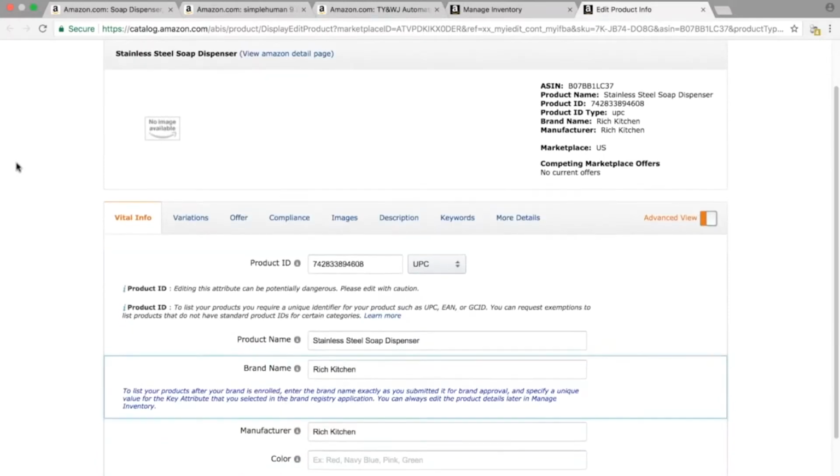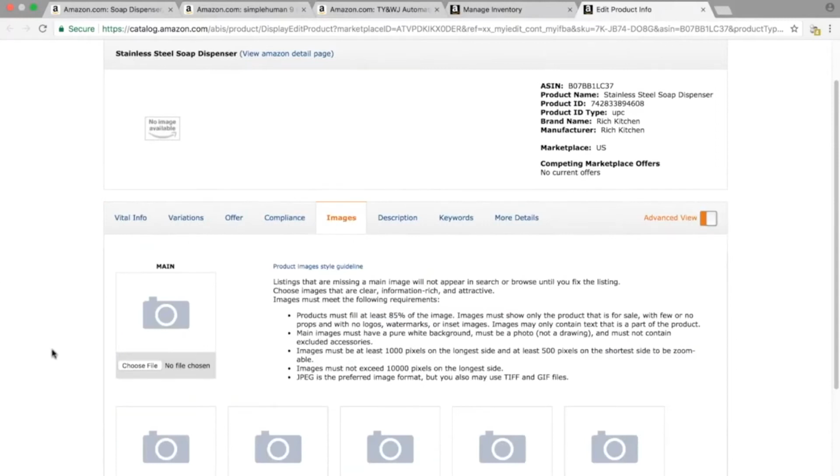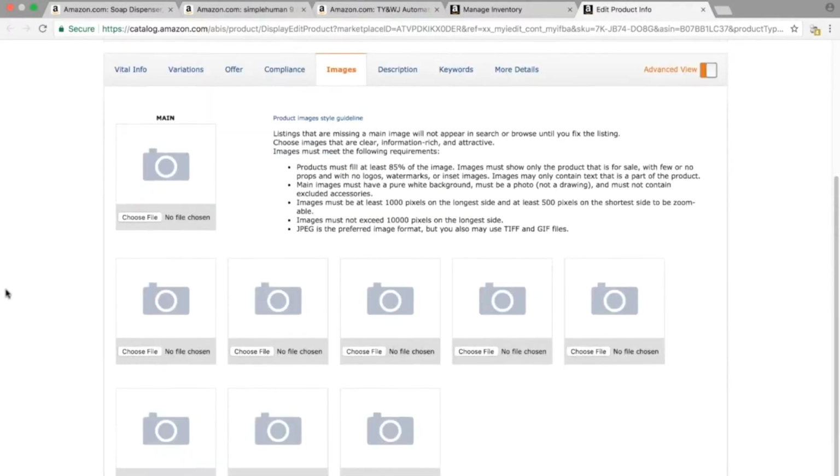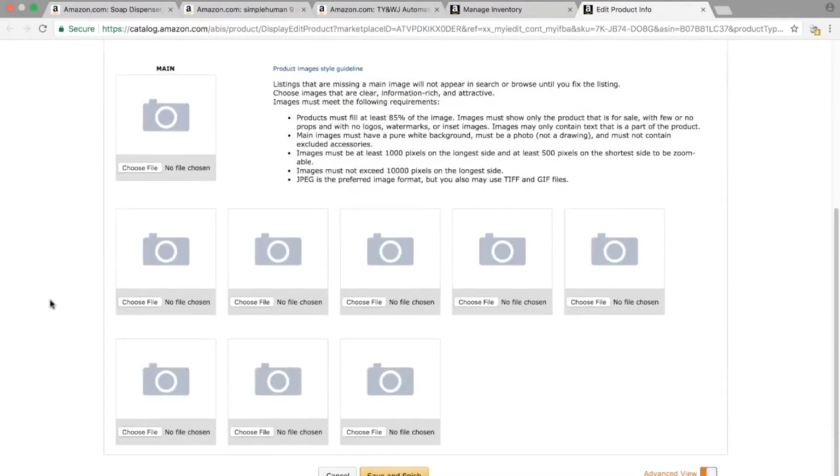So for your images, all you need to do is click on the Images tab, and then choose File and locate the image on your computer, add all these images, and then click Save and Finish.